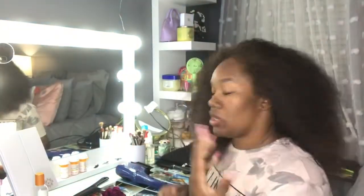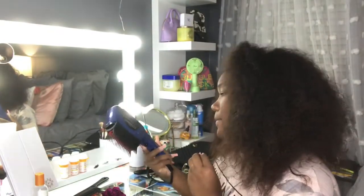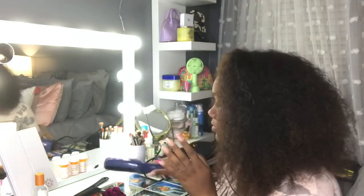So now we are about to get into my first hot tool, which is my Red by Kiss blow dryer with the detangling attachment on. I may use the same method as my other previous silk press that I did at home earlier in the year. I usually straighten my hair once or twice throughout the year.